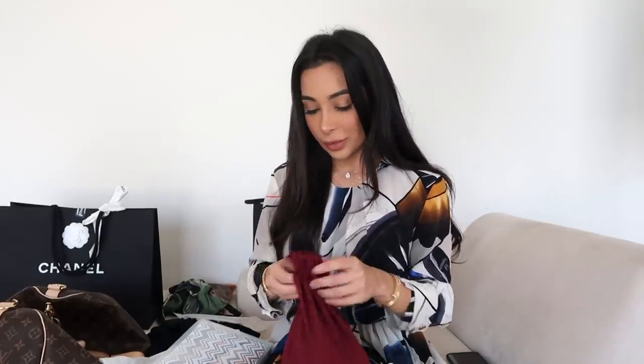Missoni is my go-to for beachwear. I just absolutely love the quality. Their stuff lasts for years. I just love the idea of a cohesive Missoni beach look. It's just such a vibe for me. I picked up two new bikinis from Missoni.